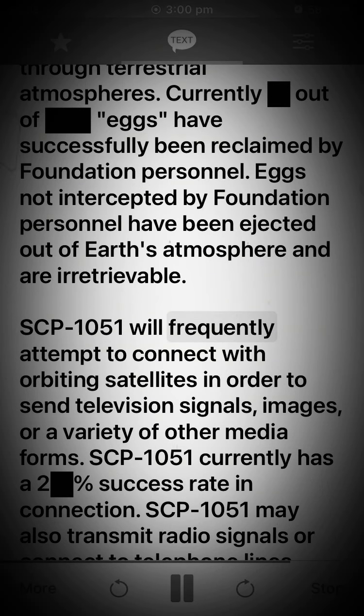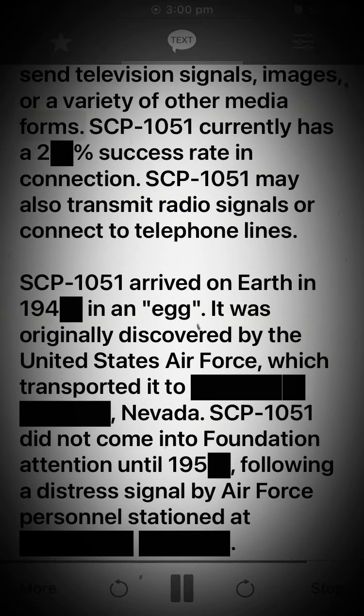SCP-1051 will frequently attempt to connect with orbiting satellites in order to send television signals, images, or a variety of other media forms. SCP-1051 currently has a 2% success rate in connection. SCP-1051 may also transmit radio signals or connect to telephone lines.